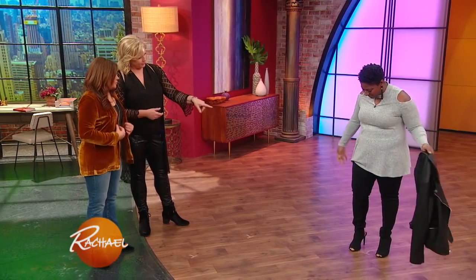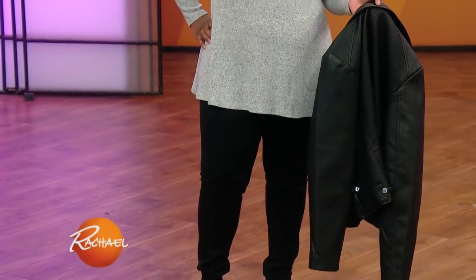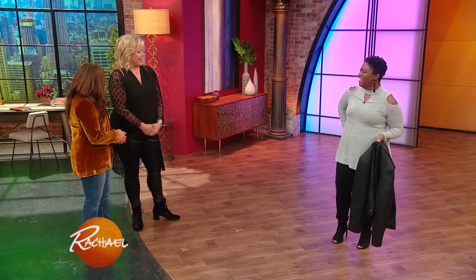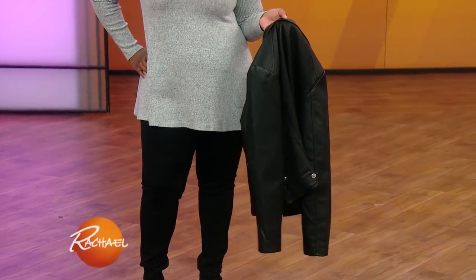Ponte pants with a nice seam up the front give you a nice illusion, a nice long, tall look, and the shoes disappear. A nice heel, a nice column. I love your jacket too. Every single woman needs to have a moto jacket. Every man and woman. They look great on men too.